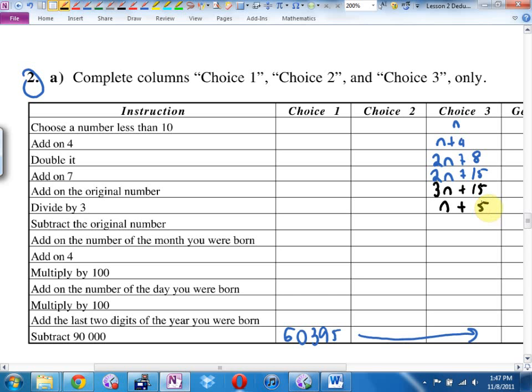Subtract the original number. What was my original number? So if I subtract n from this, you know what's left behind? Just the 5. Add on the number of the month that you were born. Let's find out if the month that we're born, we'll keep track of what happens to it, and we'll see if it just suddenly vanishes later on anyways.